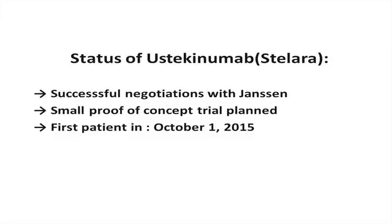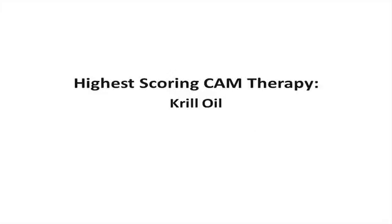But where are we with this? Well, based on this information, we went to visit our friends in Janssen, who were skeptical, but after a long period of negotiation, there's a proof of concept trial plan with first patient in October of 2015. So we're very excited about that because we think that this external drug repositioning has caused a large company to rethink whether or not a drug that they were successfully marketing might also be used in lupus.